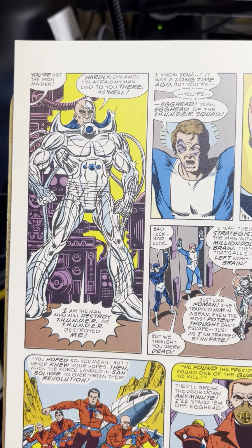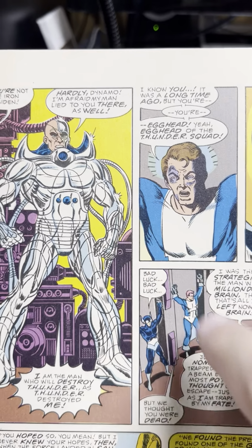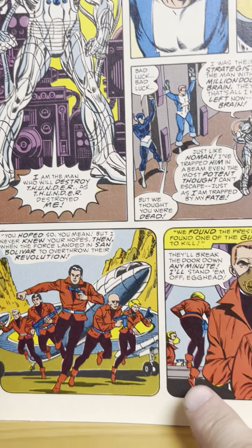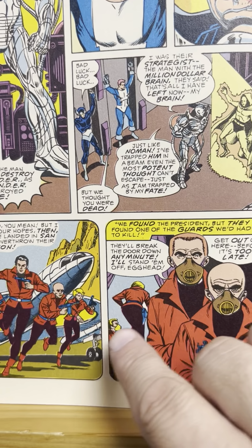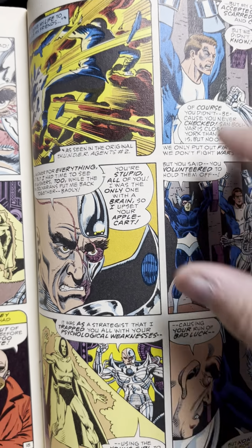It's Egghead. Okay, you don't know who Egghead is. Egghead was the leader of the Thunder Squad who died. He died in Thunder Agents 2. He was the leader. And they were just showing you that there were some serious stakes. A lot of Thunder agents were killed.